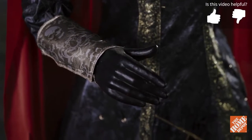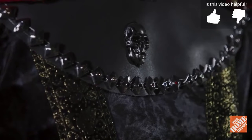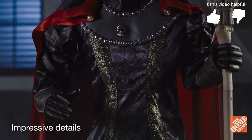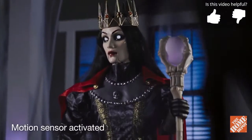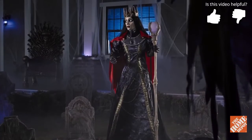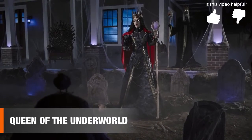Her black-gloved hands hold her glowing scepter to show us all who is truly in command. And her regal ensemble includes an intricately detailed dress with golden trim and a crimson-red royal mantle. A motion-activated sensor ensures that she always knows when to address her subjects. This Queen of the Underworld will reign supreme over Halloween seasons for years to come.